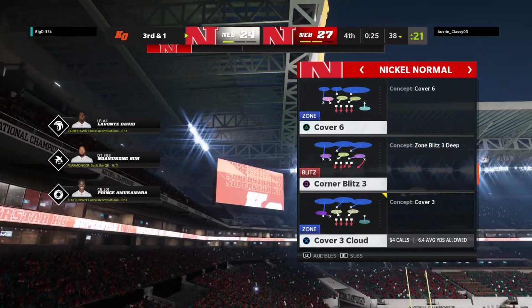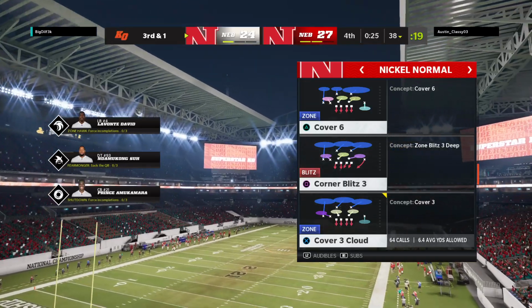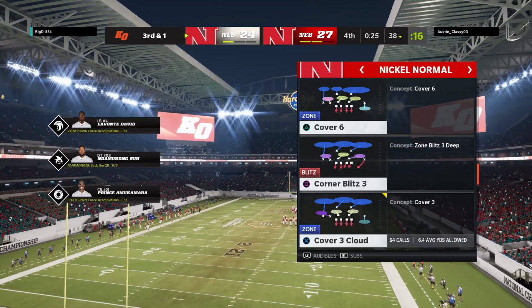Not a big window to throw. Coverage wasn't too bad there. Yeah, they had him under wraps pretty well, but somehow he was able to muscle his way open and catch the ball.